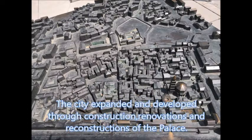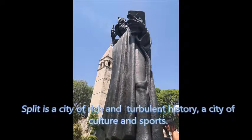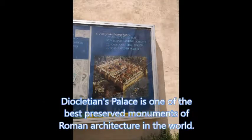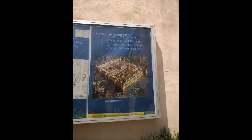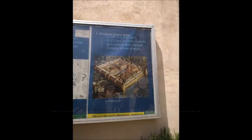The city expanded and developed through construction, renovation and reconstruction of the palace. Split is a city of rich and turbulent history, a city of culture and sports. Diocletian's Palace. Diocletian's Palace is one of the best preserved monuments of Roman architecture in the world. It was included in UNESCO's World Heritage List in 1979.